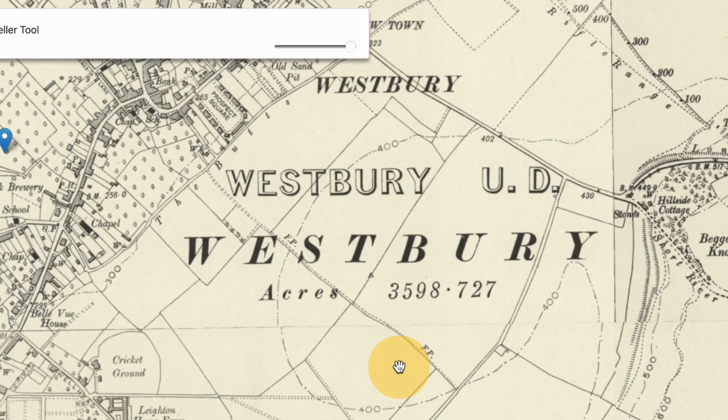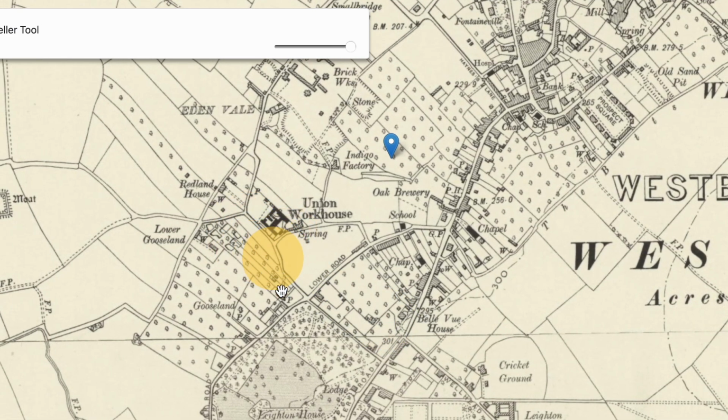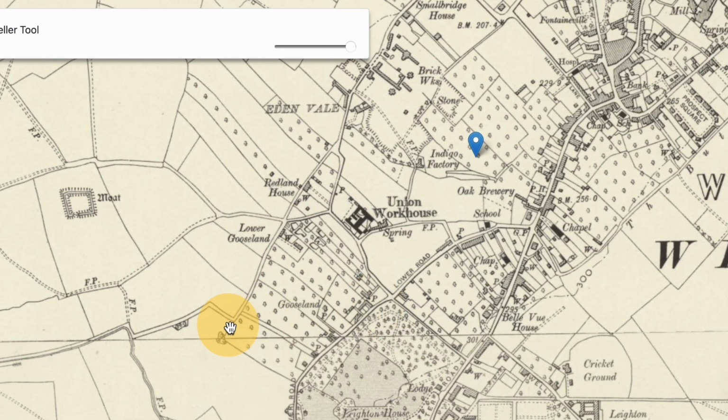Now, recently I was looking at this map of Westbury. It's a Victorian map, an online map. It basically means we can look back in time, see what there was in a particular area. I was just doing a little bit of research for future videos, and I happened to be scrolling along through Westbury town. Workhouse there, that's something we can take a look at later on.